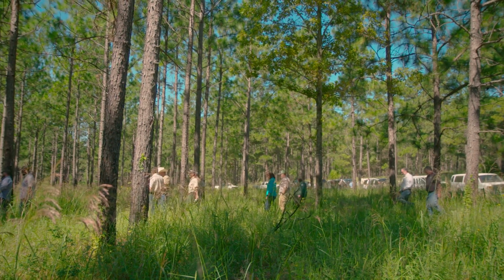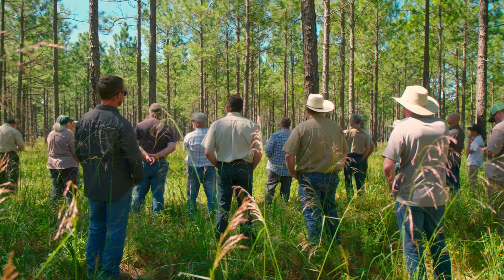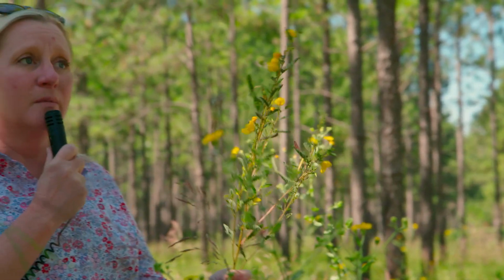So today we're out at the Winston 8 Ranch for one of our longleaf landowner field days. This is our opportunity to bring together landowners, experts in the field of longleaf restoration from agencies and organizations to really share ideas, best practices, do some demonstrations. It's all to better help understand the longleaf ecosystem and all the wildlife that depends on it.